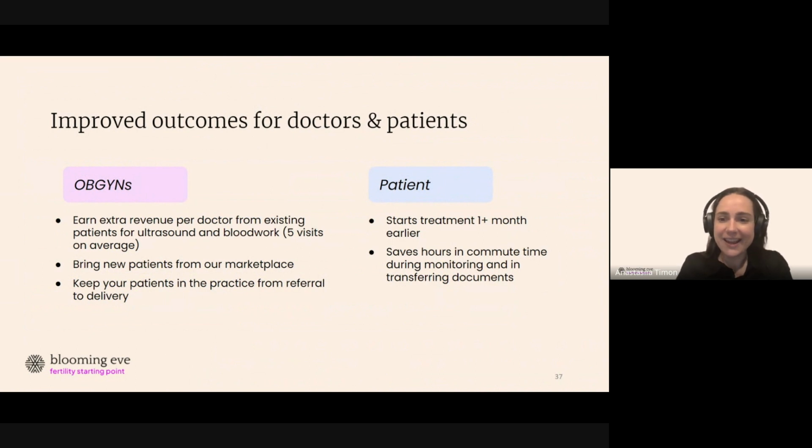And so in here, it's basically what the outside monitoring allows the OBGYNs and the patient to get. So the patients who are living hours away from a fertility center or don't have affordable fertility clinics around them, it's in your hands to help these patients to get their treatment earlier and to save time and money in commute and also transferring all these documents.